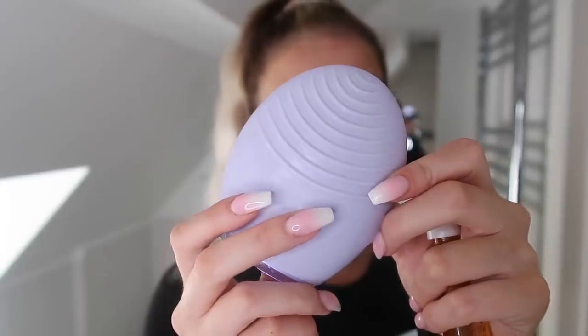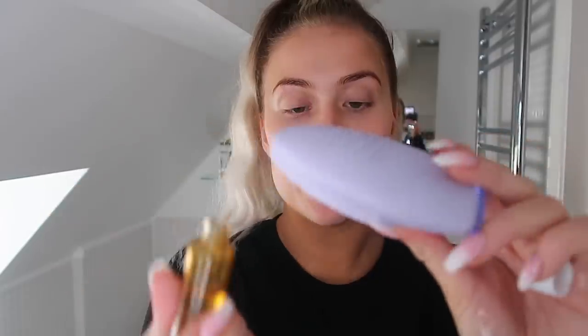On this side, you can select on the app to give yourself a firming facial massage, which I love. On the app, you can choose from a few different facial massages. I'm just applying some serum onto my Foreo, and the app will give you step-by-step instructions on how to massage your face. One of my favorite massages is the Contour Crazy one.